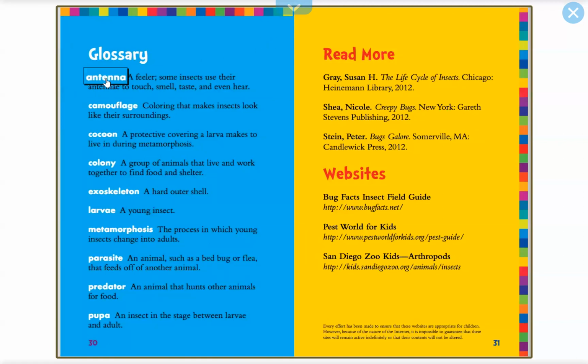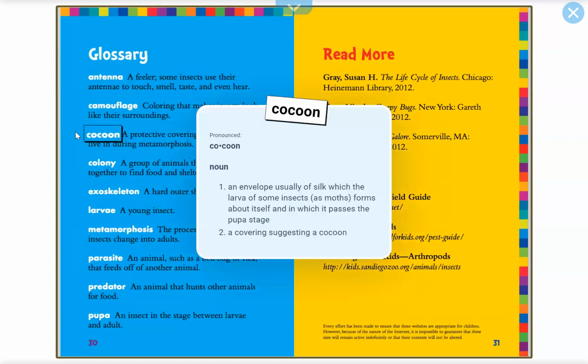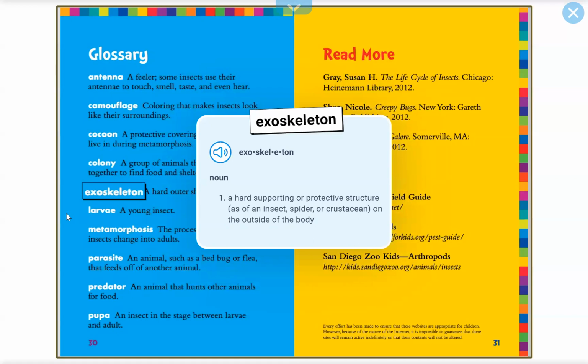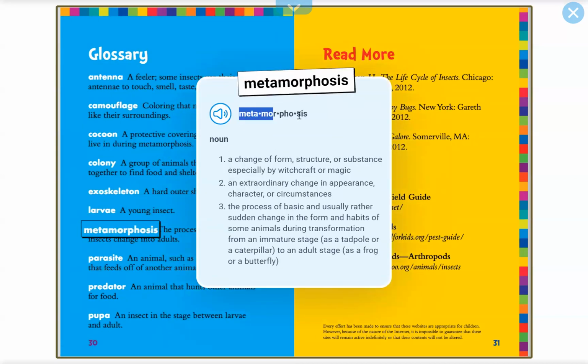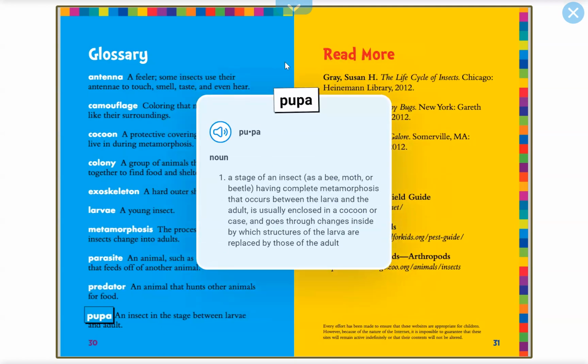Let's look at the glossary here. Here you have antenna, camouflage, cocoon, colony, exoskeleton, larvae. I know it's larva here, but it's larvae, I believe. Metamorphosis. This was a hard one. Metamorphosis: the change of a form or structure, like what butterflies and certain insects do. Or also, if a teacher tells you, hey, you're changing the way you think, you're changing as a student, I'm watching you grow, I'm watching you learn, I'm watching you become a better student, they can say your metamorphosis into a better student. Parasite, predator, and this one's weird, but pupa. All right, good job.